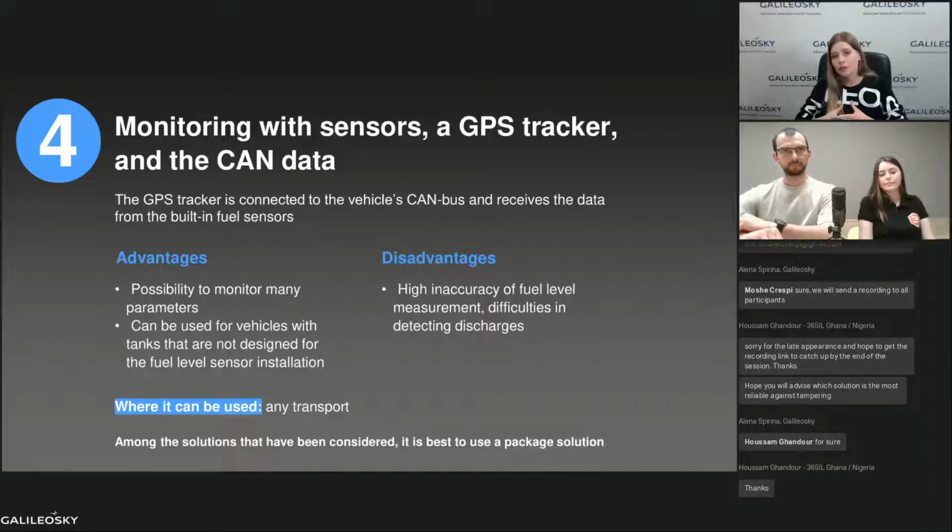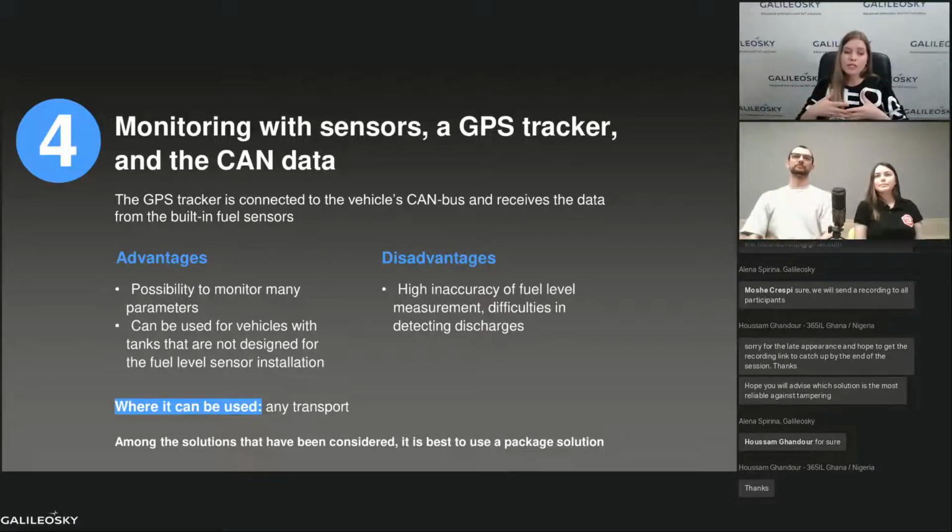This interface provides information exchange between various sensors and electronic systems within a vehicle, including the standard fuel sensors. So we can connect the tracker to the CAN bus and parse it. If the vehicle manufacturer provided fuel parameters there, then there is a chance that we can find and extract them. However, standard fuel sensors usually work with floats that may give us an inaccuracy of up to 15% of the tank volume. So actually, it might be quite a high figure.